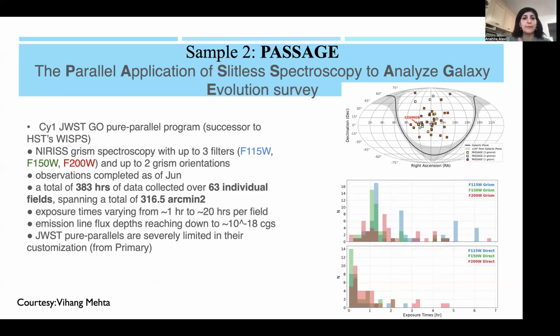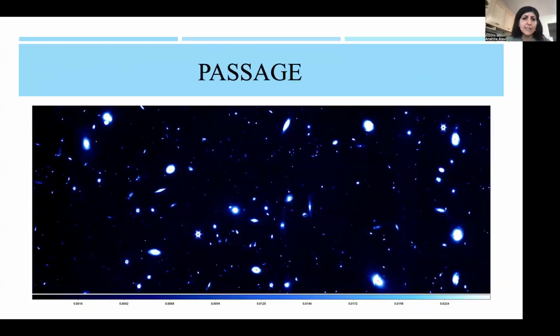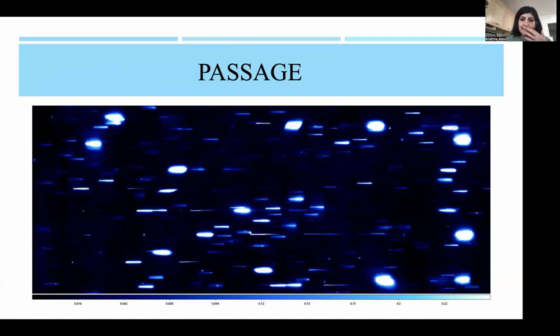For some of the fields, we have grism spectroscopy in up to 3 filters, F115W, F150W, and F200W, and not only multiple filters but also 2 different orientations, because different orientations of grism spectroscopy allow us to decontaminate the spectra from each other and have a clearer spectrum. But if the primary observation is not changing the wheels, then we have to stick with just one single filter. Anyway, this is just one example of one of our fields on PASSAGE and the dispersed image from the grism.